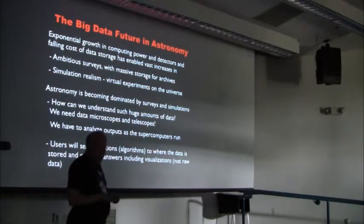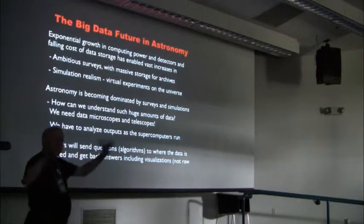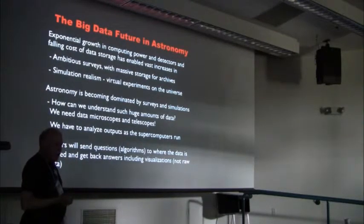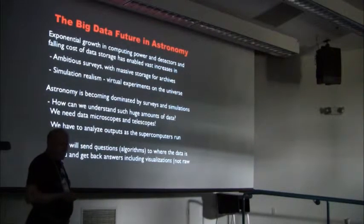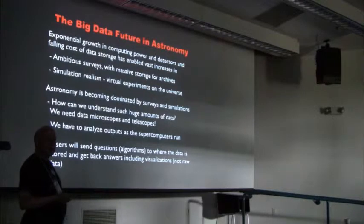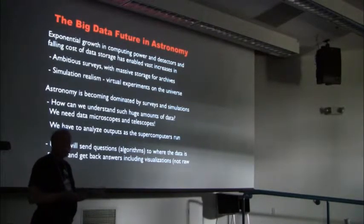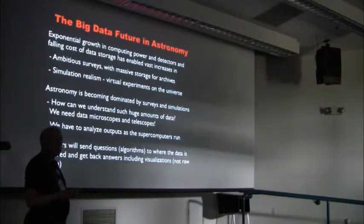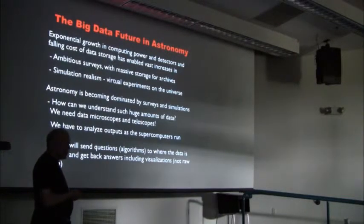There's exponential growth in computing power, that's Moore's law, and then detectors, because we get these bigger and better detectors. And the data storage cost is falling much faster than Moore's law. And that's enabled vast increases in ambitious surveys with massive storage for archives and also simulation realism. We now can do better and better simulations, which is a good thing because until we made them reasonably realistic in the last couple of years, we weren't getting results that look like real galaxies.